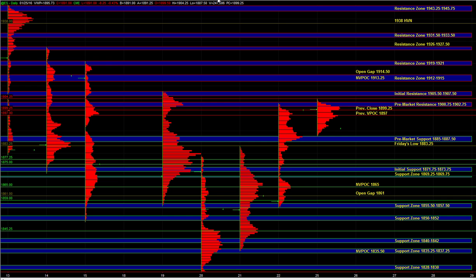Whereas if you break down below pre-market support, below Friday's low, that can result in short-term liquidation, and that can bring the 71.75 to 73.75 initial support into play quite easily. There are minor levels of support ahead of that, 77 quarter and 75. But if the market is in liquidation mode, so if we're breaking down on broad market weakness and on strong downside momentum, then it's going to be best to wait until 71.75 to 73.75 before attempting any long side trade.